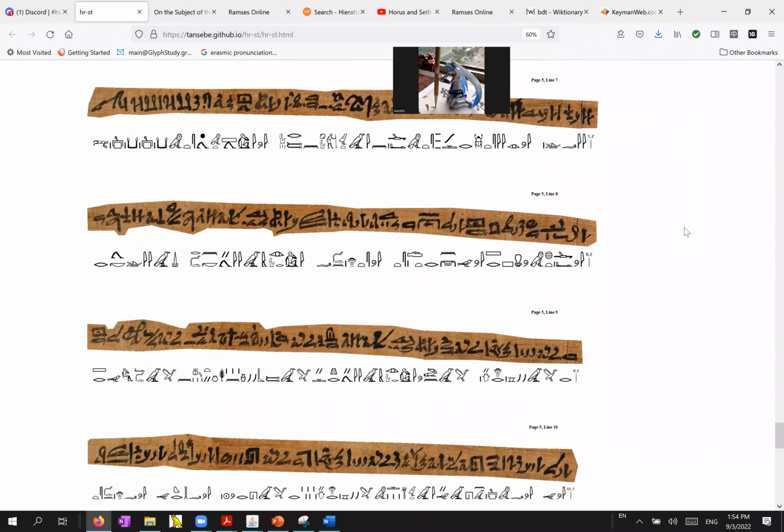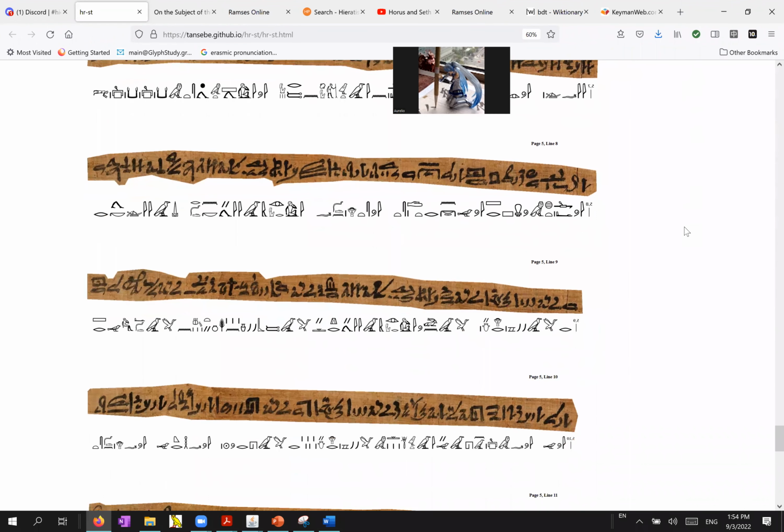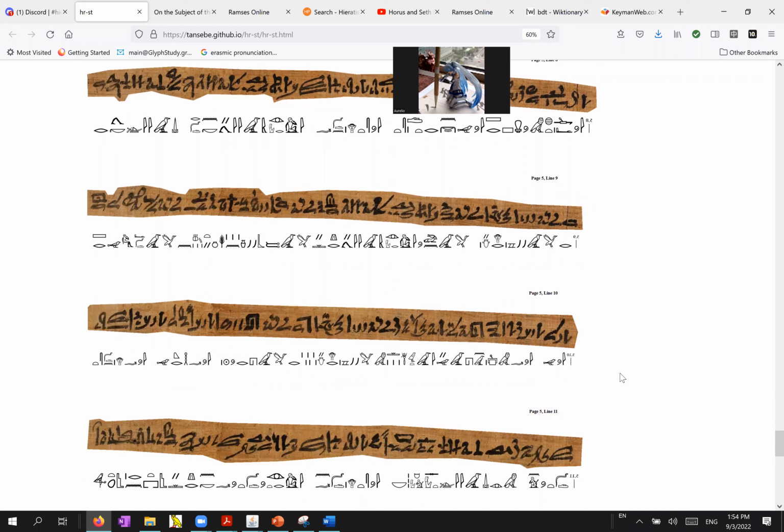Now I lost our line. Here we go. So that is pretty cool. Shall we take a quick look at the hieratic? I'll just take that as a yes. Yes, please.